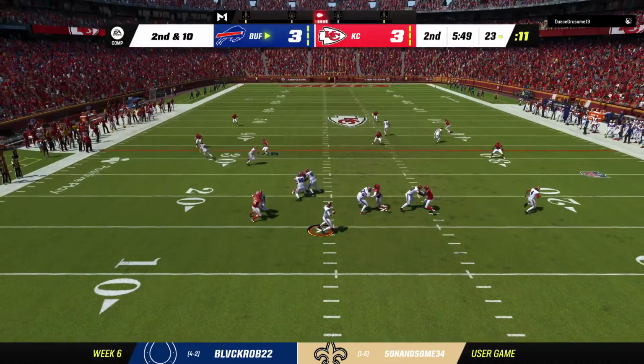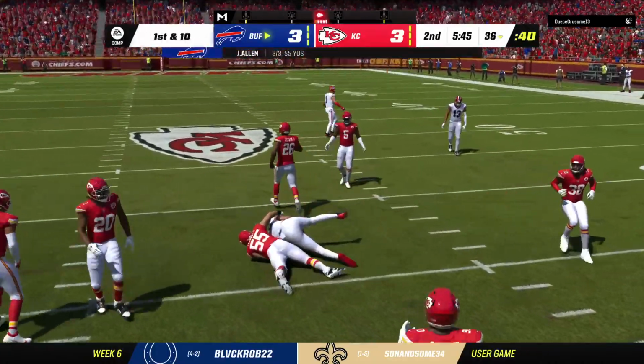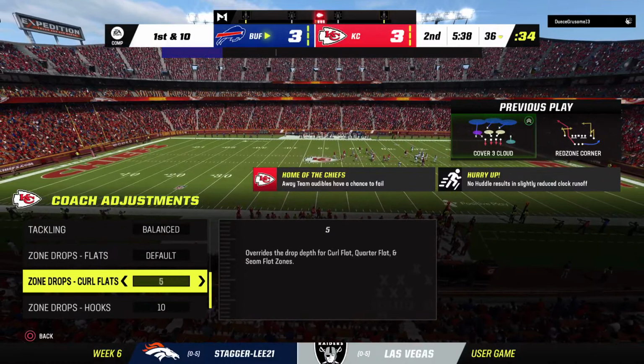Allen going to throw. It's Knox, the tight end, making the catch. And they're able to get this one across the 35. Allen and Knox teaming up there for a Buffalo first down.